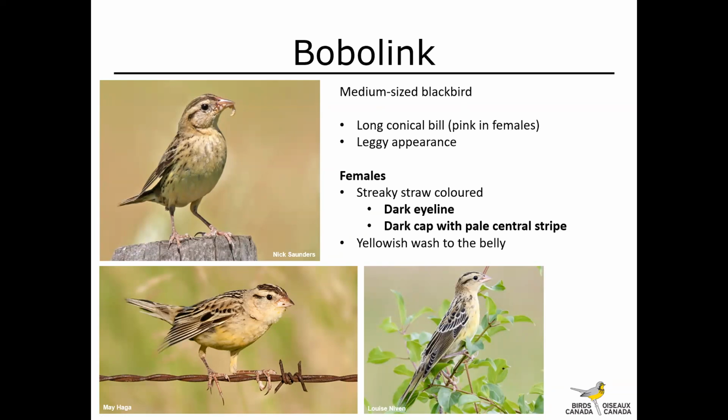Anyway, so very straw colored, buffy overall. They've got one dark eye line that goes between the eye and the back of the head. Otherwise, they are just straw colored and stripy. So the best giveaway is going to be displaying males first. You're very likely to hear or see the males long before you see the female.